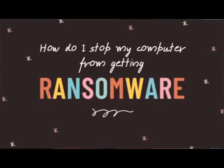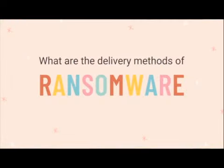Today's question, what do I do if my computer gets ransomware? The real question is, how do I keep my computer from getting ransomware? And that's really how we're going to approach this: how do we stop ransomware from getting on our computers? The first thing you need to do is think about the delivery methods of ransomware. So what are the main ways ransomware gets on your computer? We're going to talk about two.